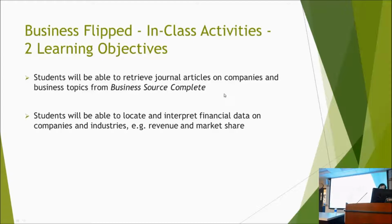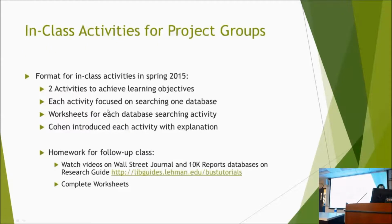One of them, Business Source Complete. The other one, to do this, they need to know a certain database called Business Insights Essentials. Both of these are library databases. So those are the activities, and there were not videos, but a little bit of lecture from me first, and then I let the students dive into that database.